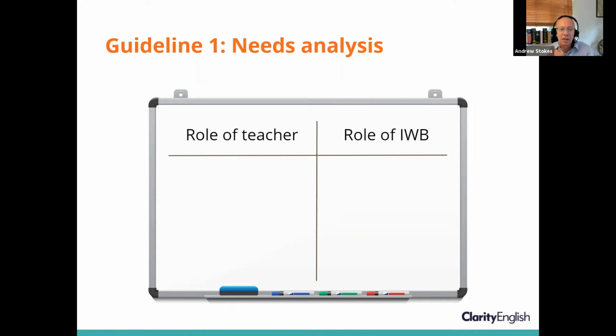I'm going to be silent now for 15 seconds. And just by looking at this grid, I'm sure you'll start asking yourself, actually, what are the benefits of using an IWB? Okay, so it's just 15 seconds. So see if you can think of at least one idea. And it starts now.